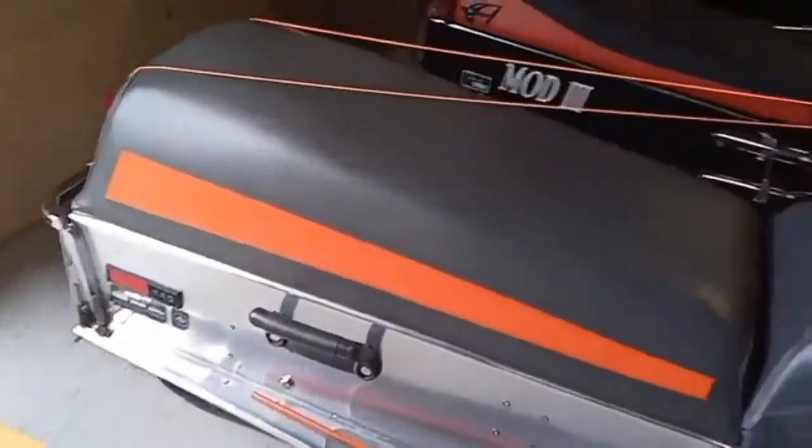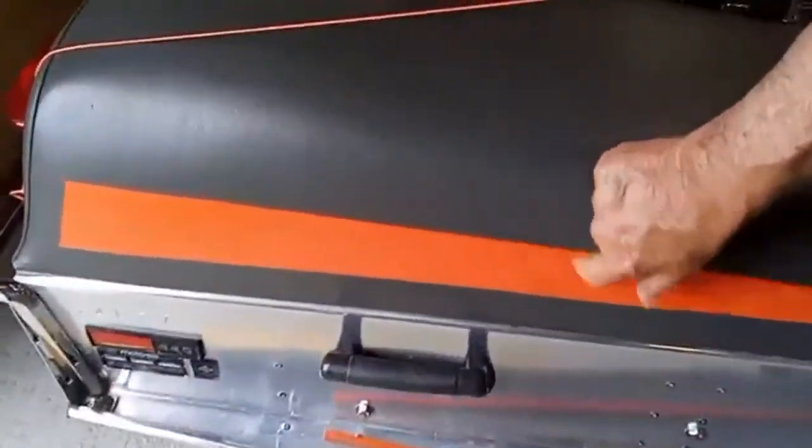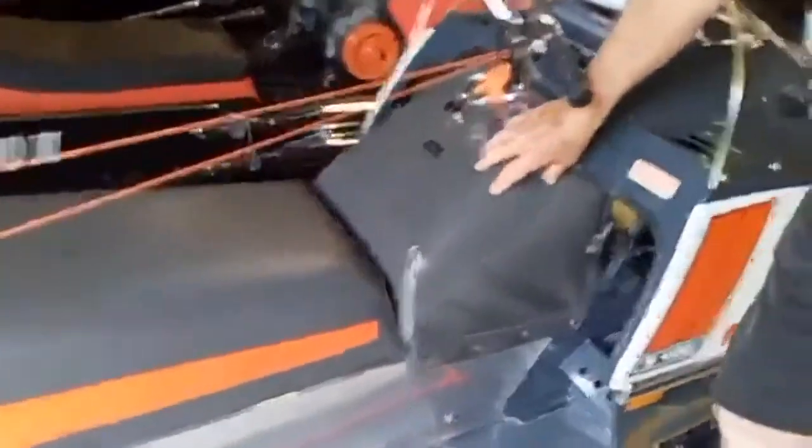And this was restored 22 years ago. But you can see, you can feel it, it flexes, where I taped it off. See? But that is ink. That's amazing. And then I had to reproduce this. The cover was long gone.